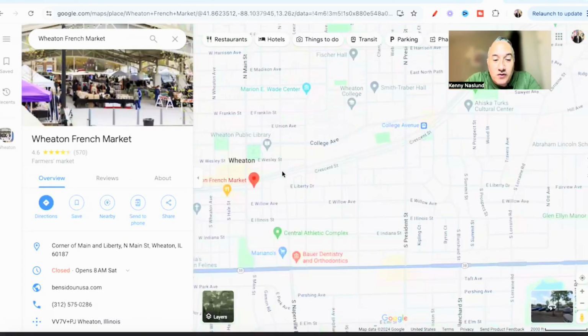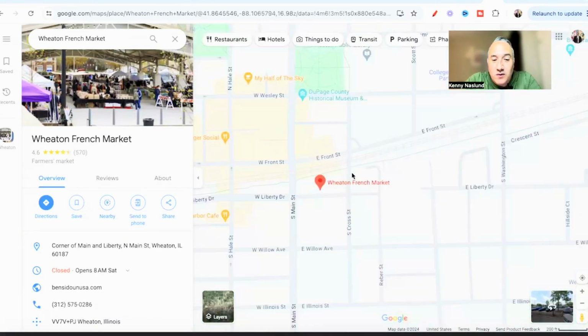There's a parking garage really close by, so you don't have to worry about it. It's right on Cross Street, right over here. You can park, you can walk right over. It's a great day. There's a Dairy Queen close by, about right over here, if you want some ice cream on a hot day.